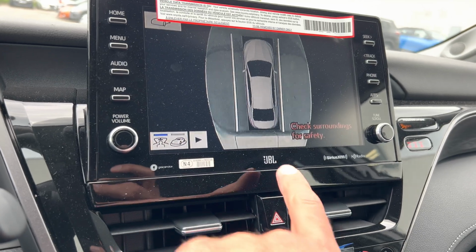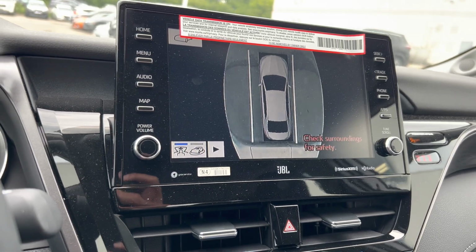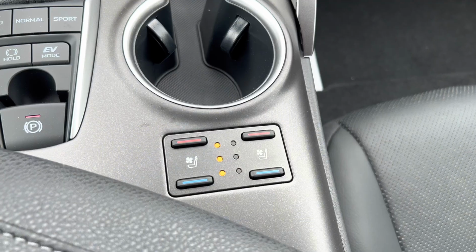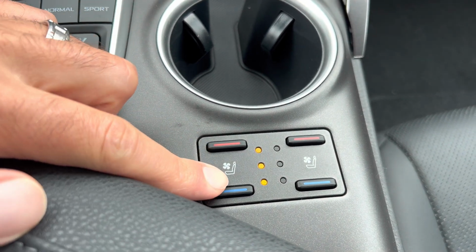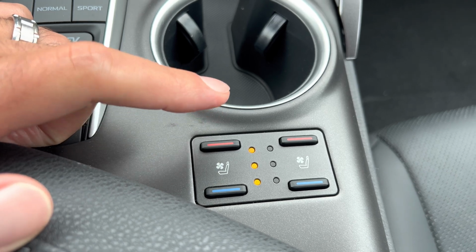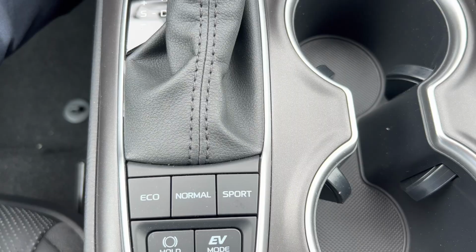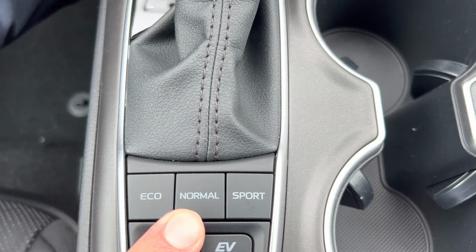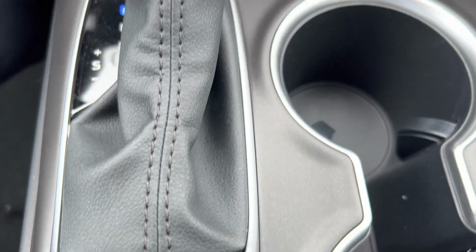You'll also notice that yes, it is a JBL sound system, and this vehicle is equipped with audio and remote connect, and it features a 9-inch touch multimedia screen. I'll show you the unique perforated interior in just a second, but when you're in the interior of this Camry XLE Hybrid, you're greeted with front heated and ventilated cooled seats. It also features 3 different driving modes: Eco to save the most fuel, normal driving mode, and Sport mode to get a little more peppiness on your gas pedal. And just ahead of your gear shifter, you've got a wireless phone charger.